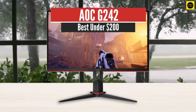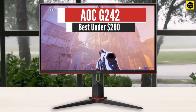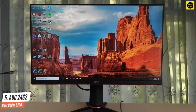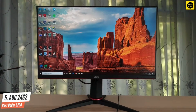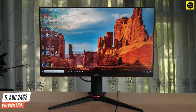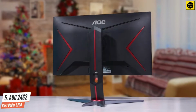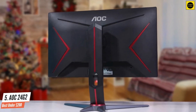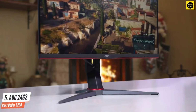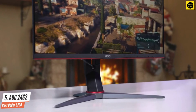Number 5. AOC24G2. Best under $200. The AOC24G2 is the latest iteration of the brand's 144Hz 1080p monitors that's always garnered acclaim with their reasonable prices and excellent performance. This model isn't as fast as TN variants when it comes to pixel response times, but its excellent colour quality more than makes up for it. The IPS screen is vibrant, plus it won't need calibration unless you need absolute accuracy for editing on the side.